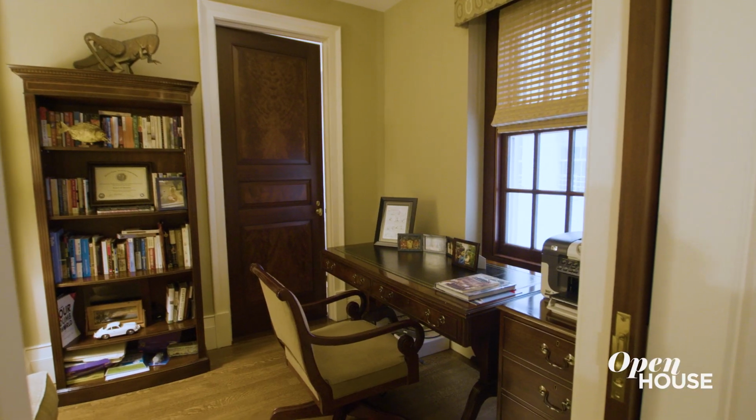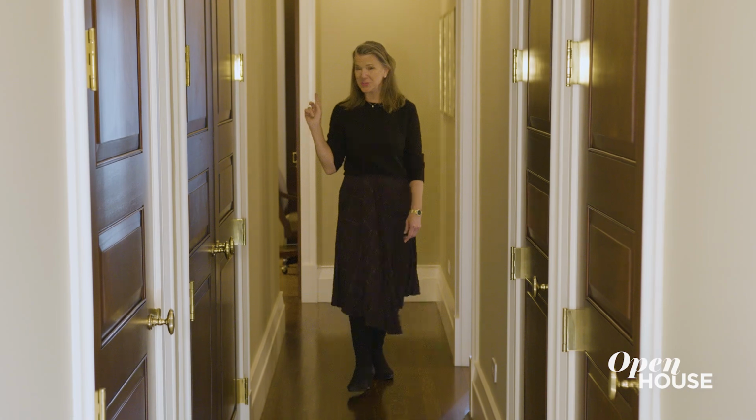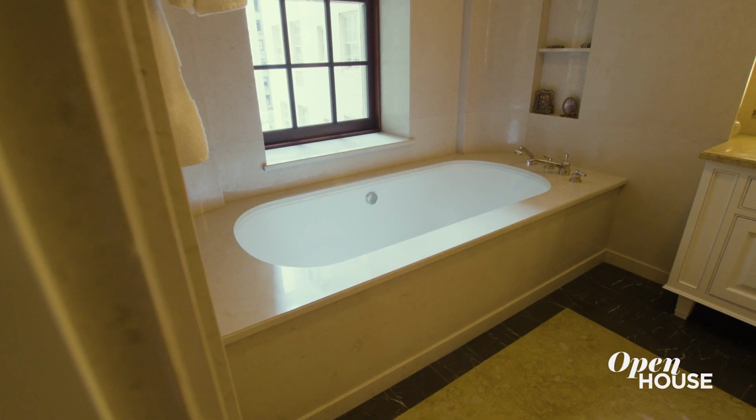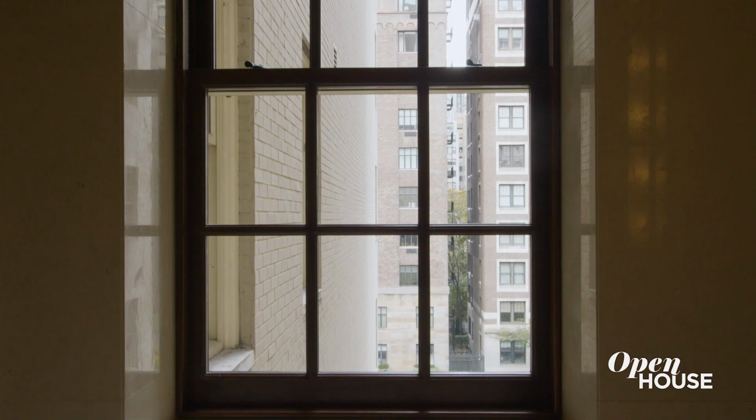You have your own private office, perfect for Zoom meetings, plus a sumptuous private bath with a soaking tub with views onto Park Avenue.